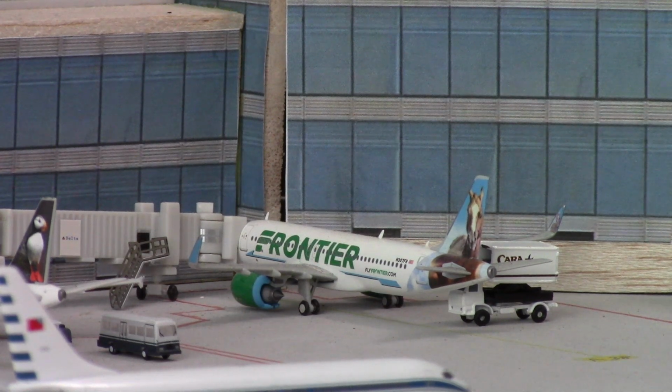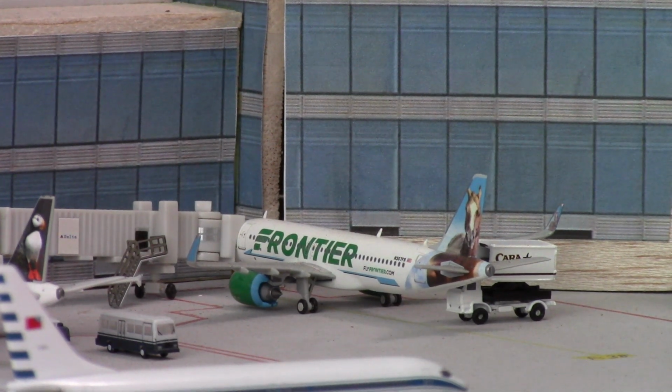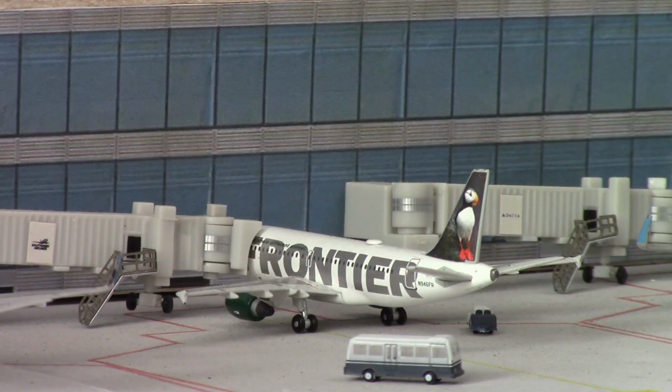Right here we have a Frontier Airbus A320 Neo. This is on the other side of the Denver Concourse A, obviously. And as you can see, it is getting some catering on board and some final passengers on board for a flight out to San Jose.